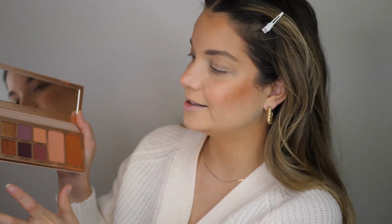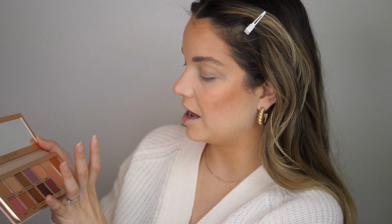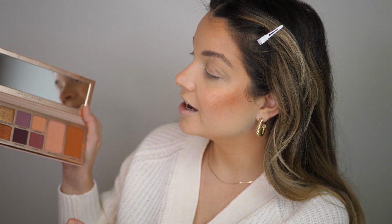I knew pretty much nothing about it. I had seen someone open it in a PR haul, but I didn't get to see it too much and it didn't really pique my interest. And then Will picked it out for me. He said he wanted to get me an ABH palette and this is the one he decided on. And I'm so into the color story. So I'm excited to use this today.